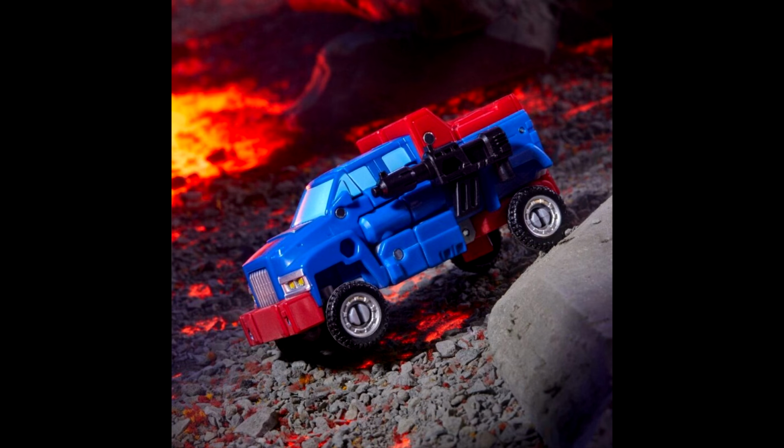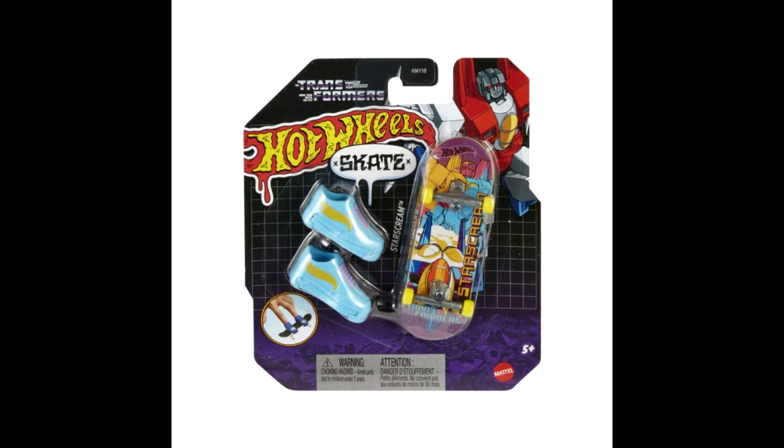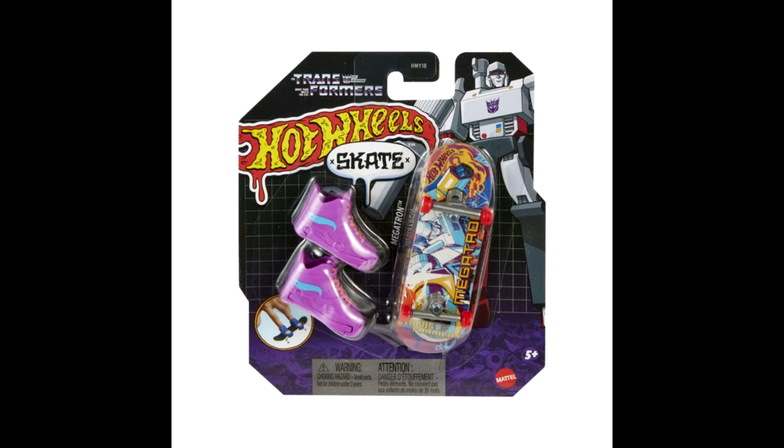Stock images of Legacy United Deluxe Gears. And we got our first official images of Hot Wheels Skate Transformers. These are Transformers-themed fingerboards, which include a pair of finger sneakers. We have images of Hot Wheels Skate Megatron, Starscream, and Soundwave. No Autobot versions yet. Each one is priced at about $29.99, which is about $8.12.